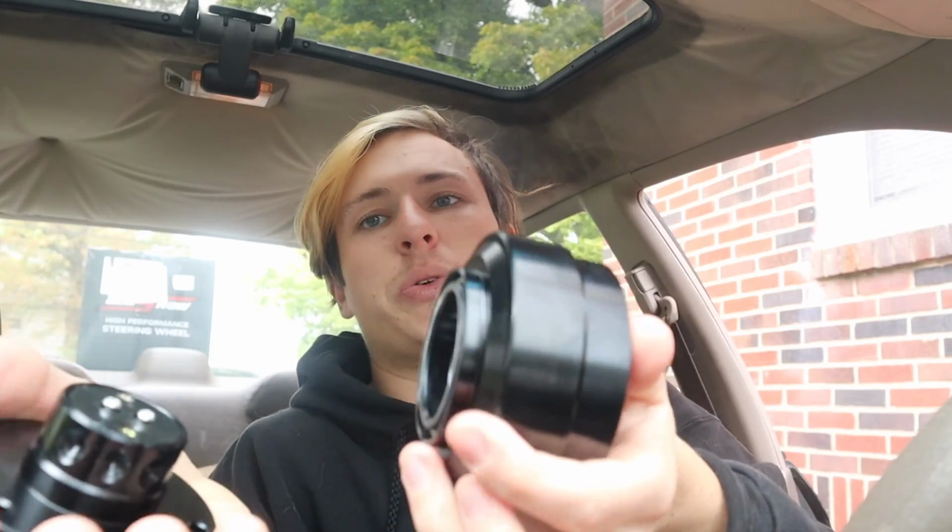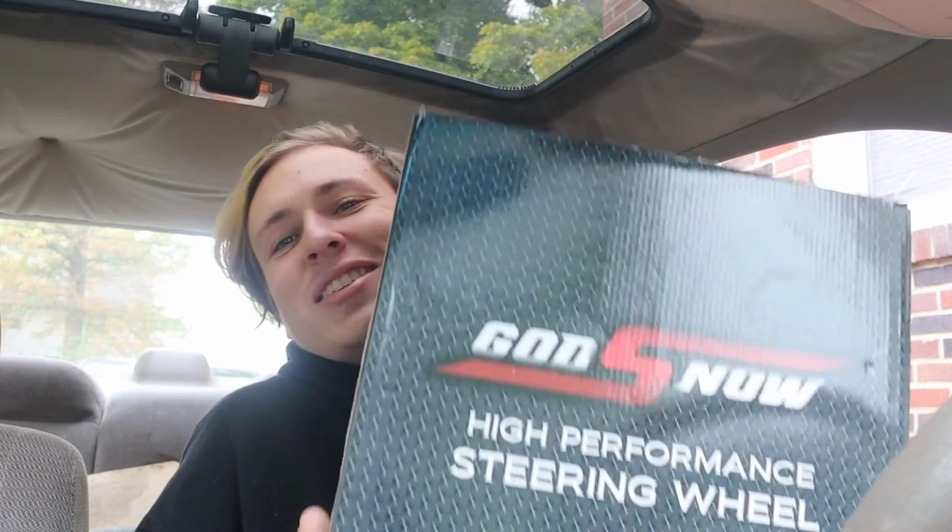I've never done a steering wheel before, so we're gonna figure it out together. But the quick release, it's all metal, it feels really good, and it's really heavy. And then arguably, the most important part is the steering wheel itself.